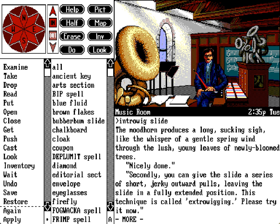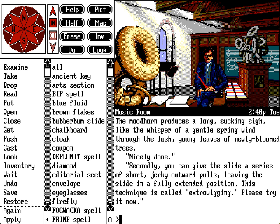Nicely done. The moodhorn produces a long, sucking sigh like the whisper of a gentle spring wind through the lush young leaves of a newly bloomed tree while you're getting a blowjob with the girl down on her knees. Secondly, you can give the slide a series of short, jerky outward pulls, leaving the slide in a fully extended position, kind of like a fully erect penis. This technique is called extra wigging. Try that shit out.